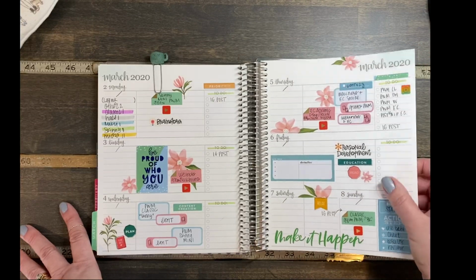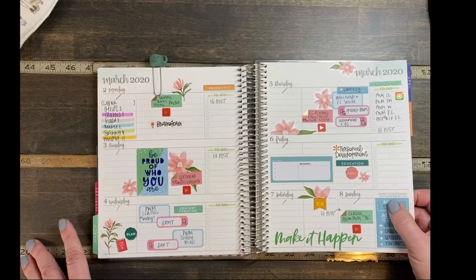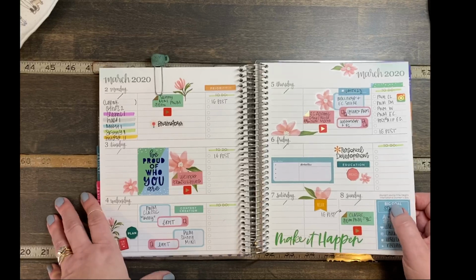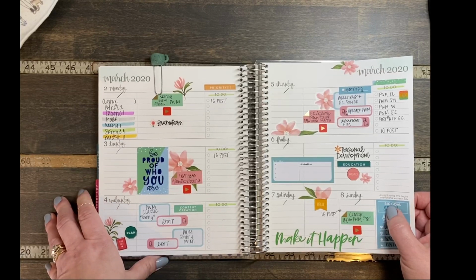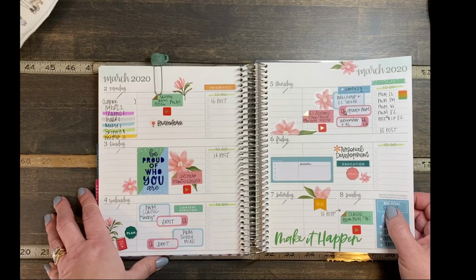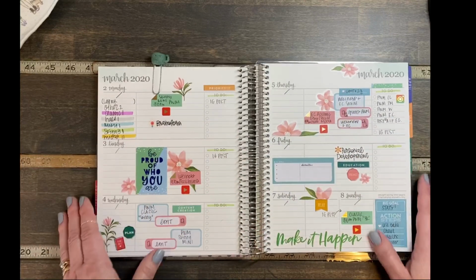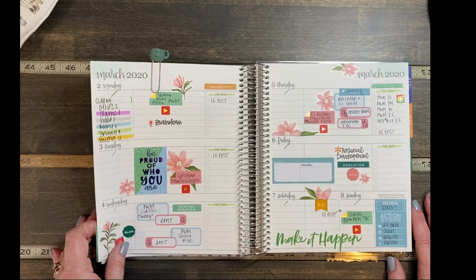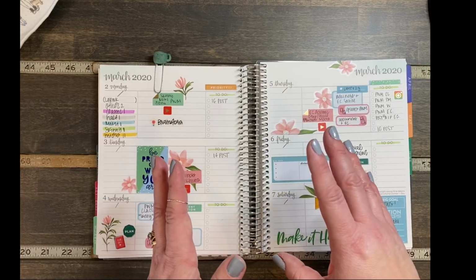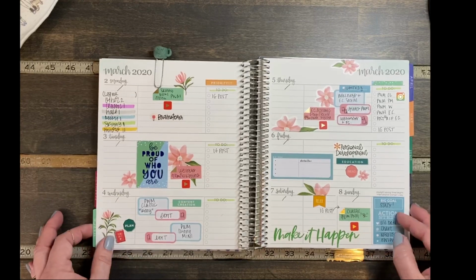It took a while to get used to the coil, and not being able to take pages out. Actually, not so much taking them out, but not being able to add pages, I think, is the most disadvantage versus the Happy Planner. But I do like, it just seems more permanent than the Happy Planner too, which I like. So I don't know. I don't not like this, and I don't like it more or less than the Happy Planner. It's just different, you know.